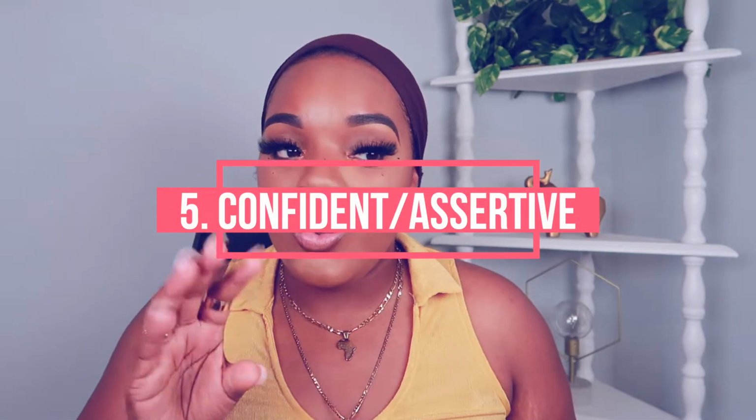So I feel like there's a huge difference between being assertive and being dominant, okay? You do not want to be dominant. You do not want to be domineering to the point where you're literally telling your team what to do. Just like I said in the last point, you are not the team's manager. You're not their supervisor. You're not their boss.